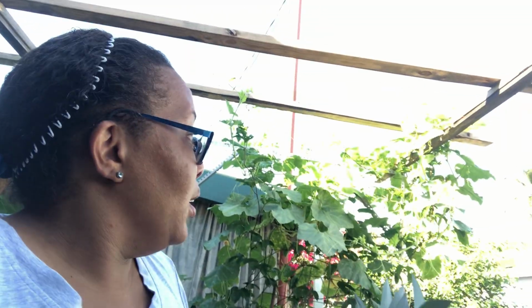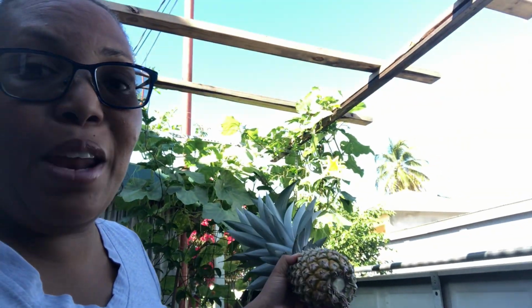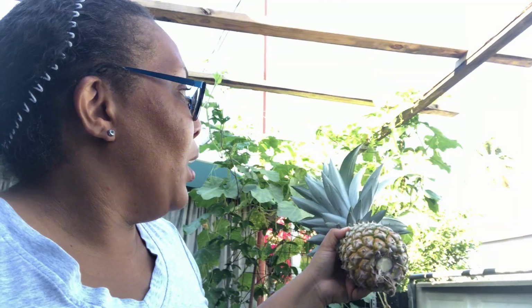But I just hand pollinated that flower, and I'm going to see if it takes. I hope so. Anyway, on to the next part. So we're going to keep going this way so I can show you guys how the garden is doing.